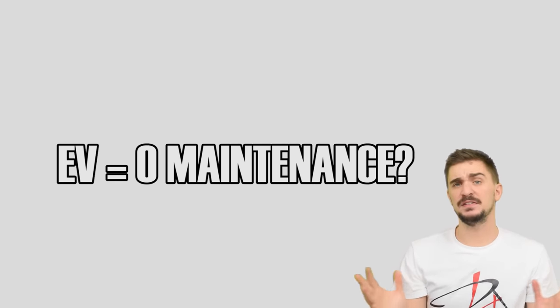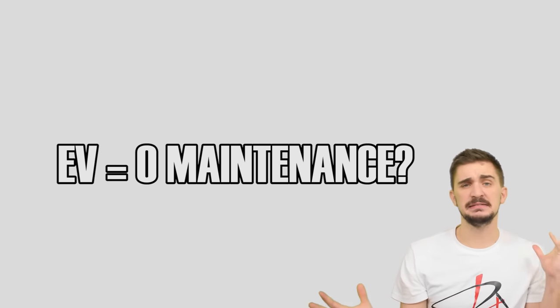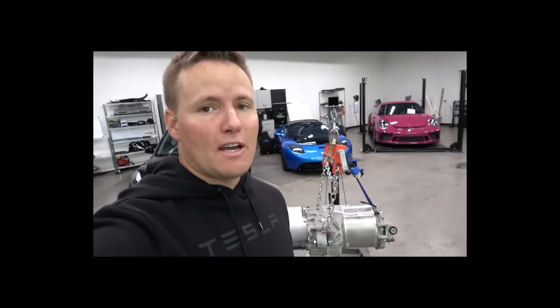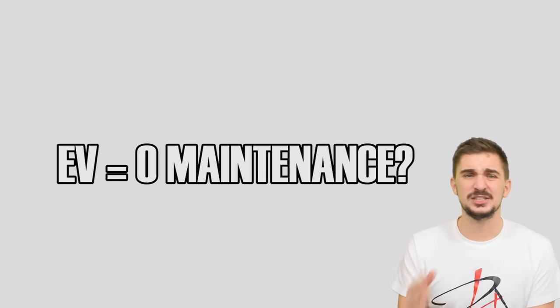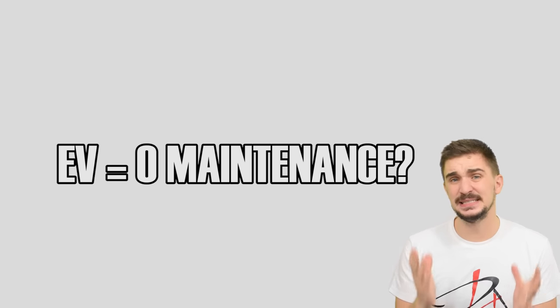People that like to get on the EV hype bandwagon often like to say that EVs are basically maintenance free. I've had 4 to 5 Teslas. Guess how many oil changes I've had? 0. Yes, you do get rid of engine oil changes, but many, many servicing items still remain, which means that EVs are definitely not maintenance free.